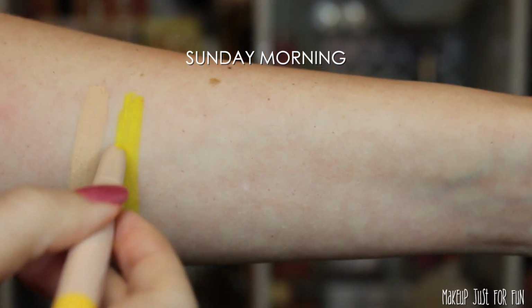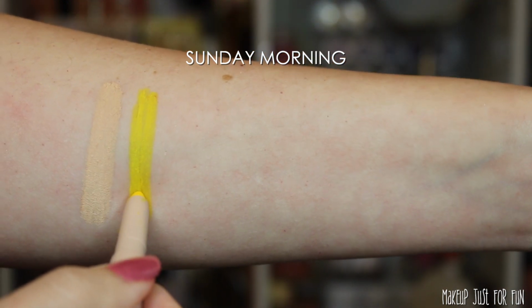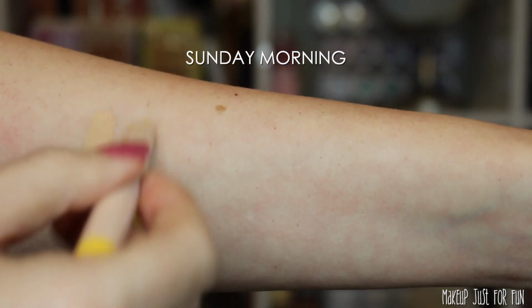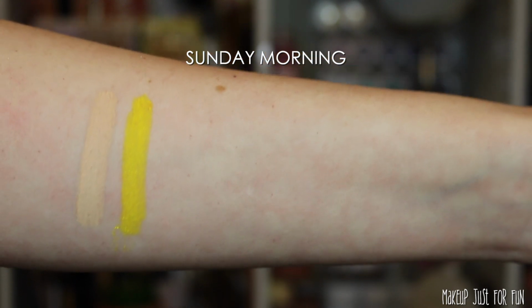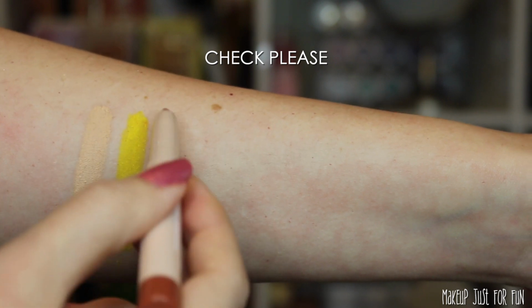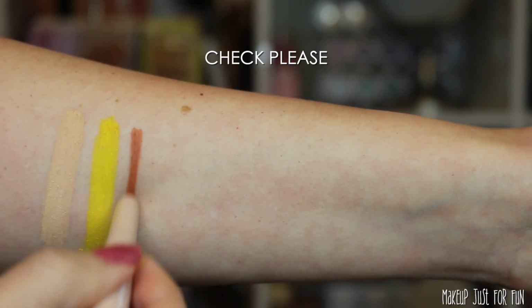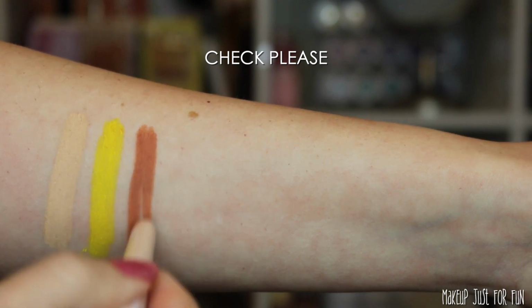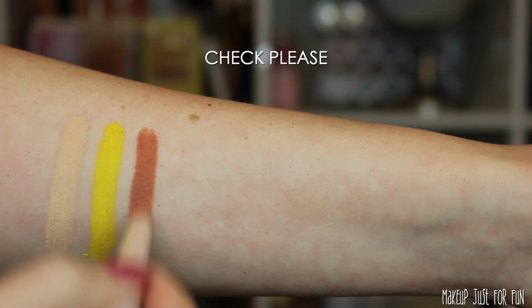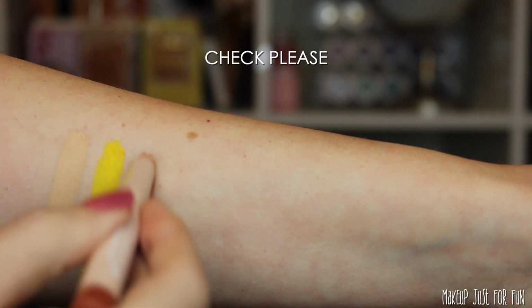Next, we have a bright, bright matte yellow called Sunday Morning. This one is a little bit more patchy, feels a little bit drier. Kind of typical for matte yellows, to be honest with you. Next, we have Check Please. This is a warm tan shade. This is one that we saw previously in the Limoncello collection.